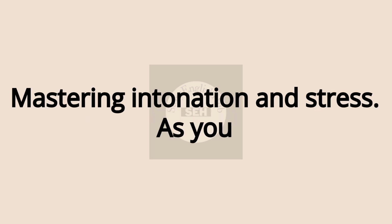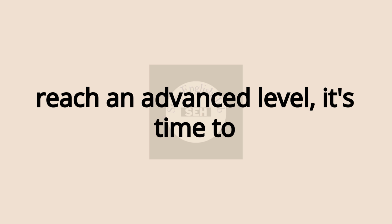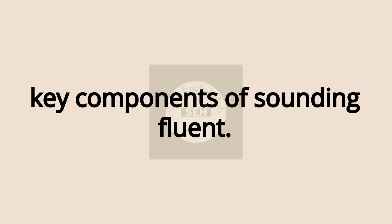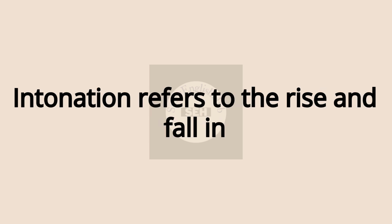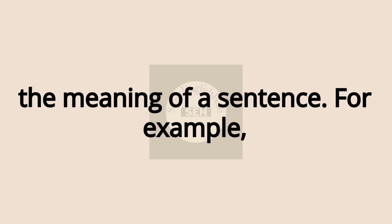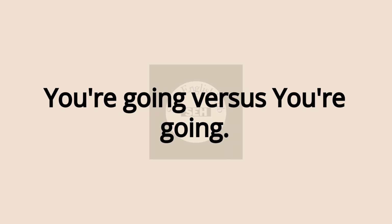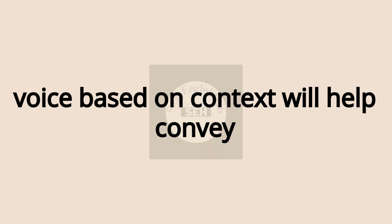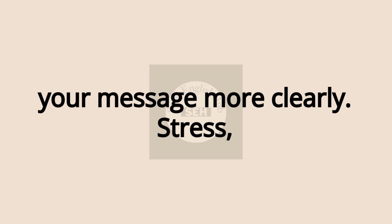3.1 Mastering intonation and stress. As you reach an advanced level, it's time to focus on intonation and stress, which are key components of sounding fluent. Intonation refers to the rise and fall in your voice as you speak, which can change the meaning of a sentence. For example, "you're going" versus "you're going?" Understanding when to raise or lower your voice based on context will help convey your message more clearly.